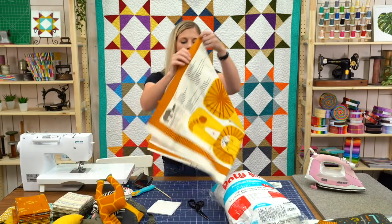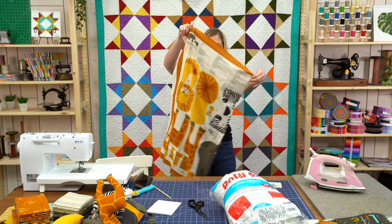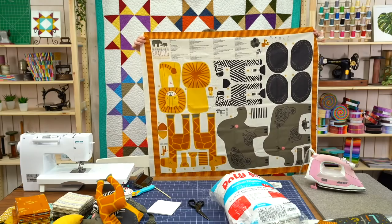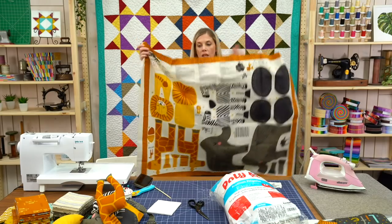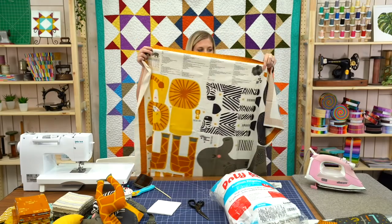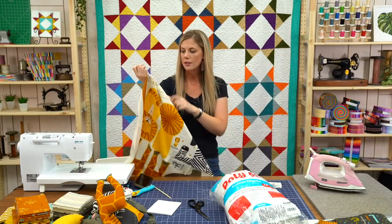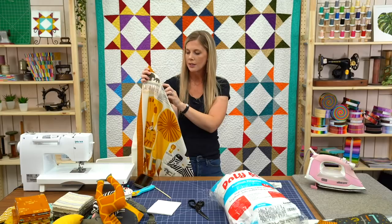I'll show you here. I just want you guys to know I cut that giraffe out, he was very helpful. Here we go. So here is the Safari Life stuffed animal panel. And you can see right here along the top that has your individual instructions for each animal. And also the supplies are listed right here.